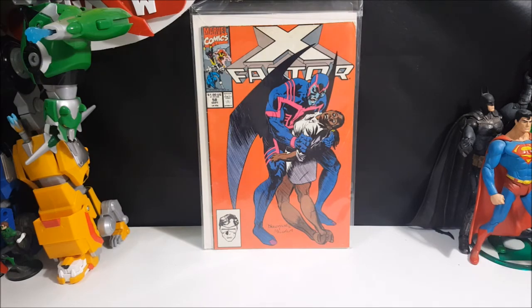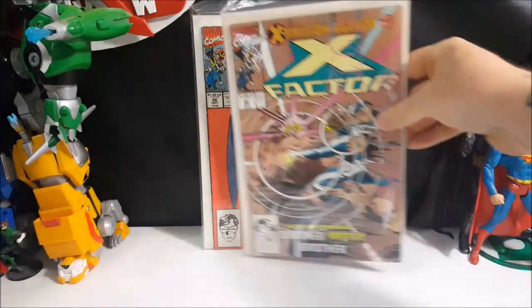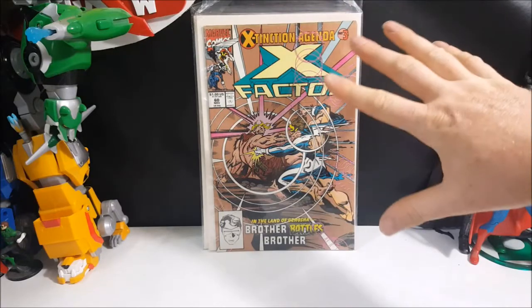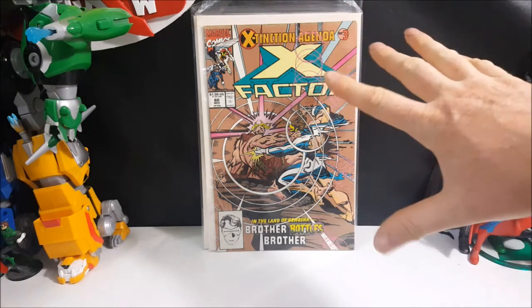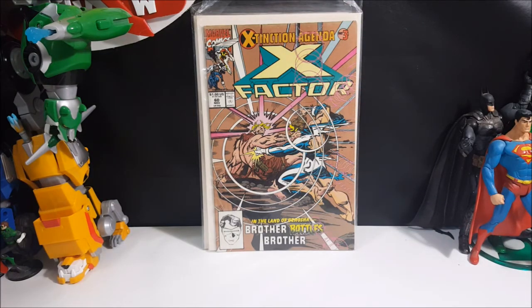I actually found two different versions of this. The best version was this one. The other one, instead of the brown, had a light blue background. It was in a little bit worse condition, so I chose this one.